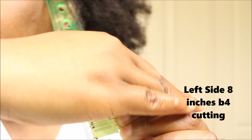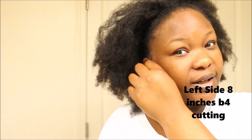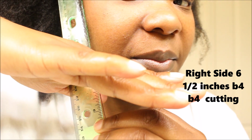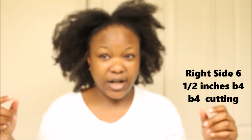Yeah, so it measures 8 inches, as you can see right there. So this side is the left side of my hair, and it measures 8 inches before I cut it. All right, so this is the right side of my hair, and I'm measuring from 0, but right where my finger is, that's where the piece of hair is. It measures 6.5 inches before I cut it.